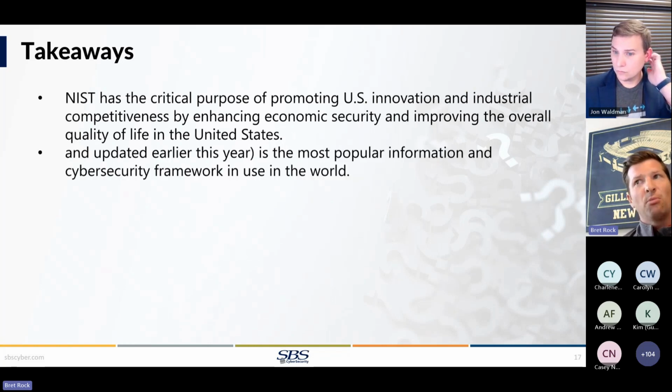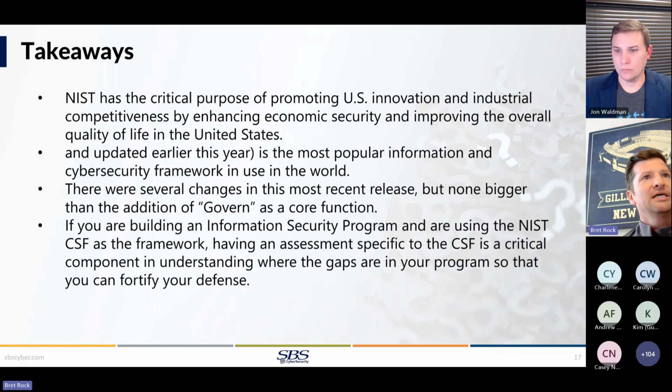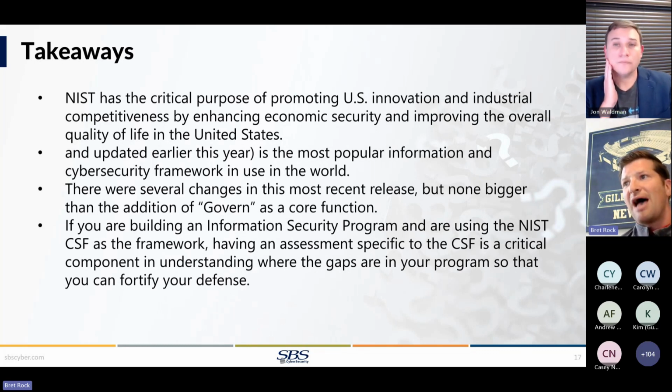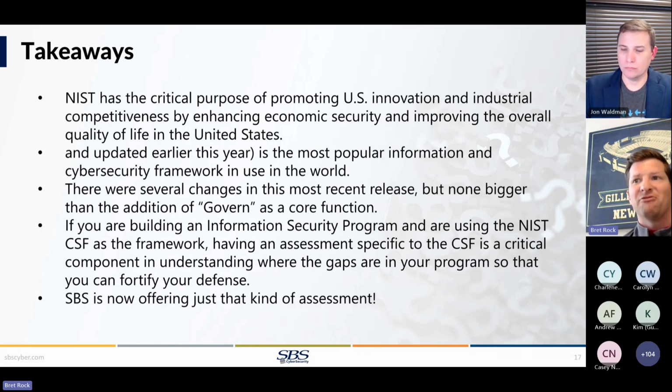We've got the updated framework. We talked about the recent changes that came out, but probably the biggest one being governance as a core function. And then, if you are building an information security program and NIST is the framework for that, having an assessment, having those consultants that can deal more specifically with that can really help you make your organization a lot more secure and really understand where the gaps are. And then certainly we do offer some assistance with that as well.